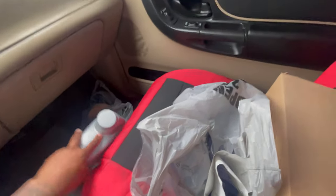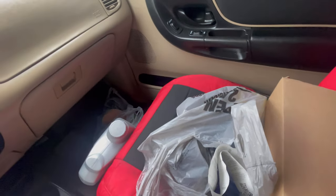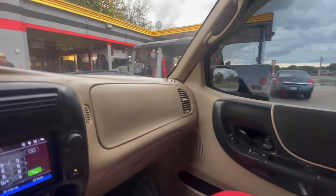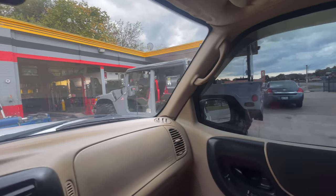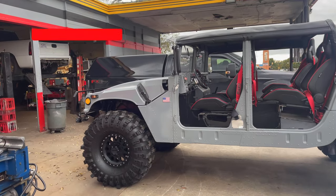All right, guys, maintenance time on the Ranger. So I had to pick up some Mobil 1 oil. I got a brand new starter, thermostat, changing out all these things. And we're up here at the shop, man, and there's this badass Hummer here. I think I've seen this at a car show before. Yeah, check this out. This thing's dope, dude.